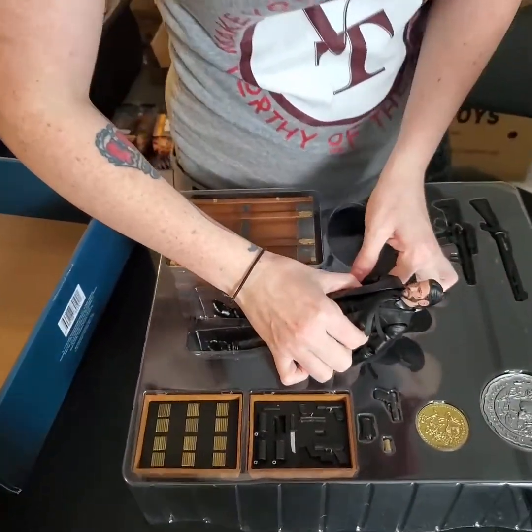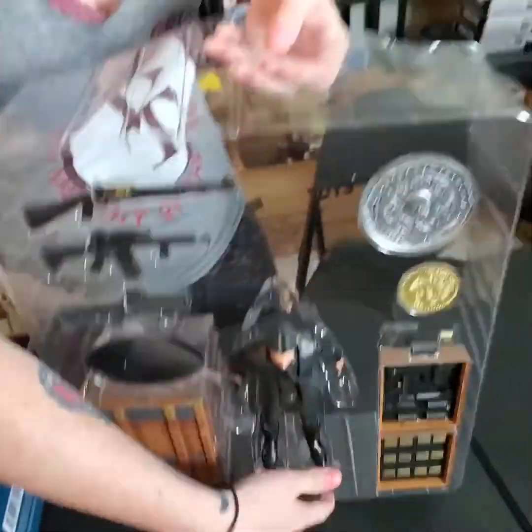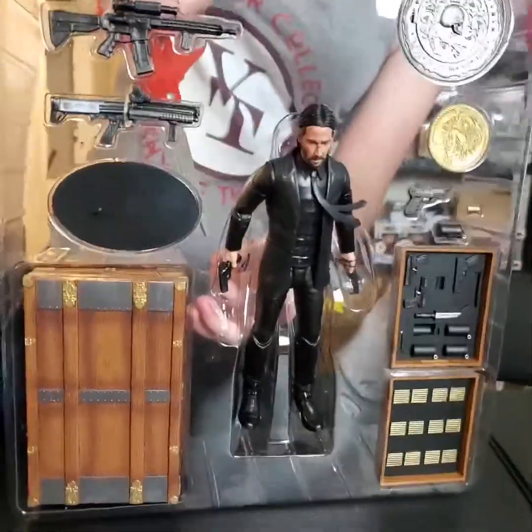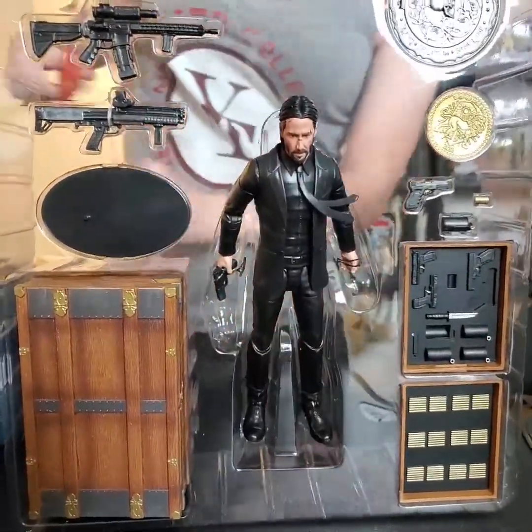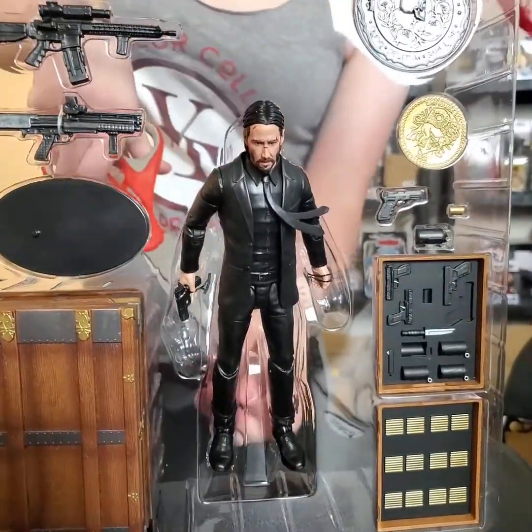Oh no, he's stuck in. I have a feeling it's going to be tied in and rubber banded in and all that kind of good stuff. I like that they put the tie as if he's in motion.